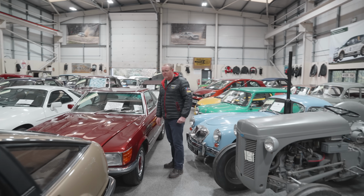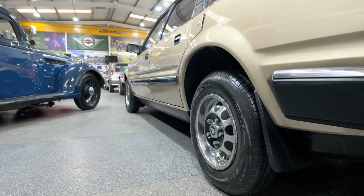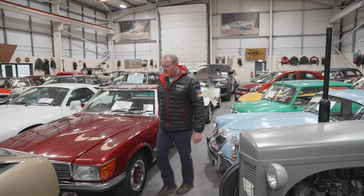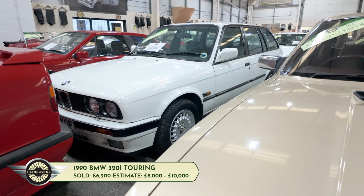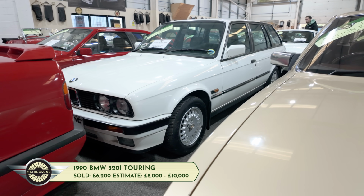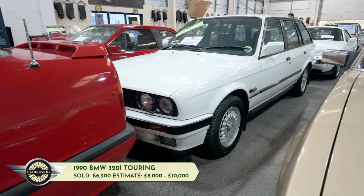And as I say, they are super user-friendly. They are, loads of room in them, and they're long-legged. They cruise nice. BM Estate was another one. That was good value. That came in with about a 7,000 or 8,000 reserve, I think. And that did 6.2 if memory serves. Dead straight.